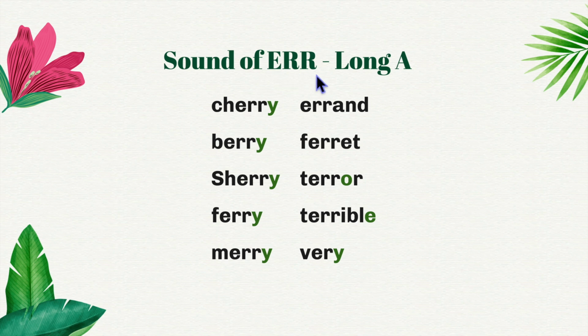When you have E before two R's, try the long A sound, like in cherry, with CH having its most common sound of ch, and these Y's will all have the long E sound. So cherry, berry, SH says sh, so this is the name Sherry. Ferry, a ferry is a type of boat. Merry, this merry means happy. Errand, ferret, a ferret is an animal.